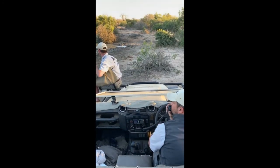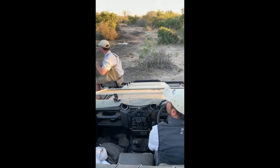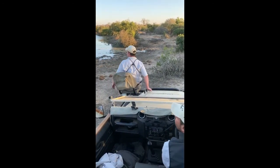Yeah, we're going to come and join you in the area. We'll come and see if we can give you a hand there. Let's go give them a hand. What do you reckon? We'll loop around from the side and see, or do Scotia Pan Road itself.